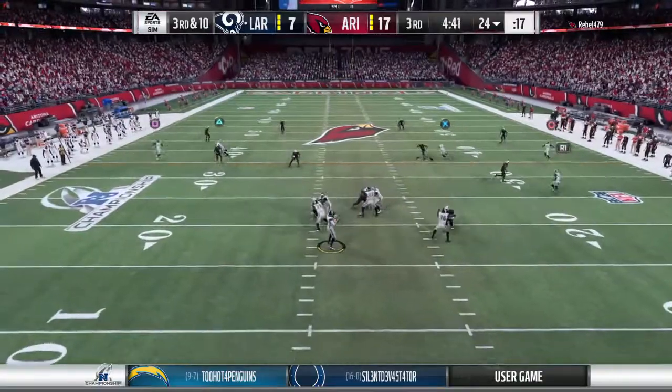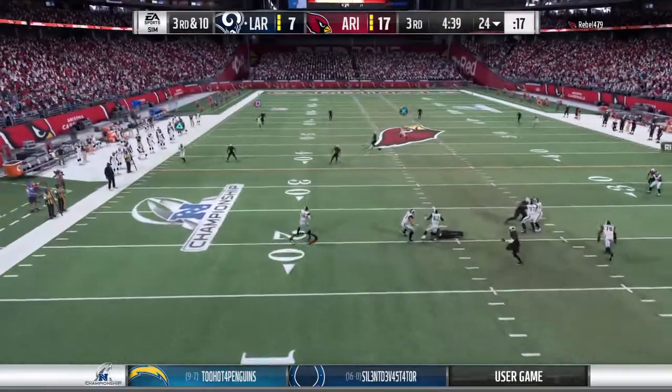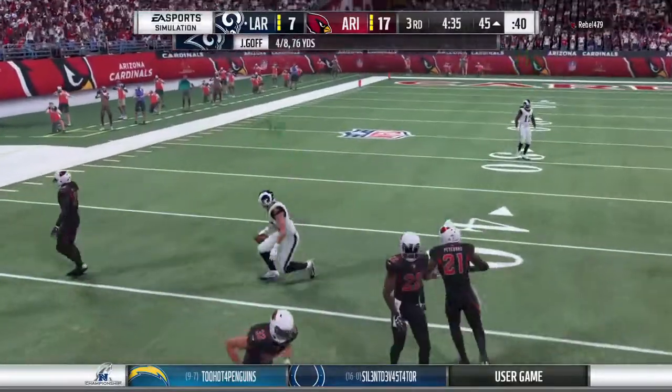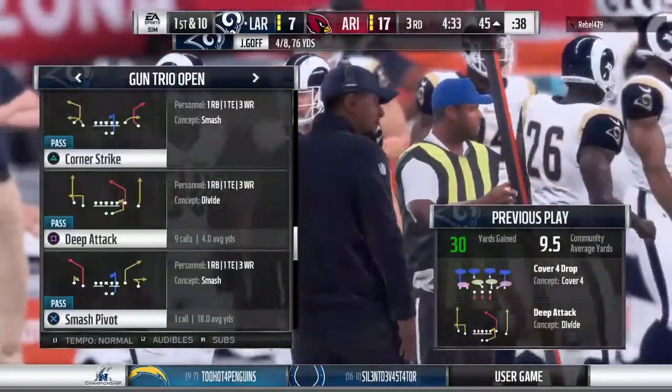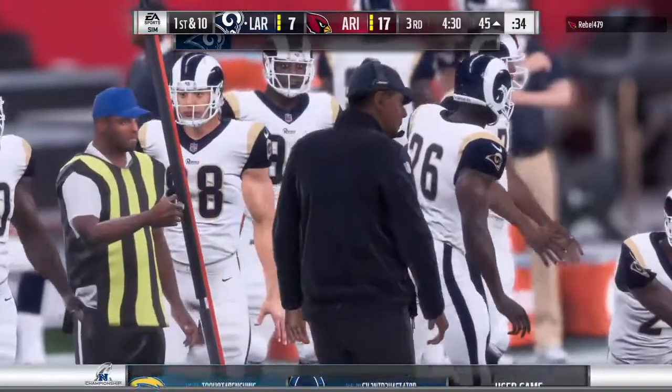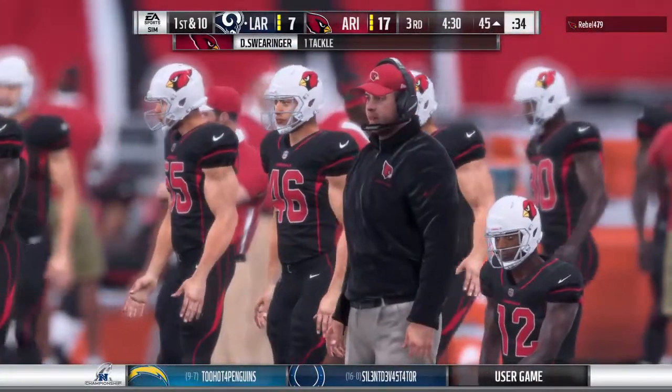From the gun, here's Goff. Dancing to his left. And it's complete. Henry, give him 30 yards there. Now, they've been struggling in the passing game. Do you like the aggressiveness there? I mean, it worked on that play, but do you like it?